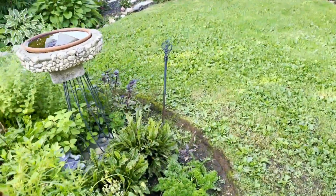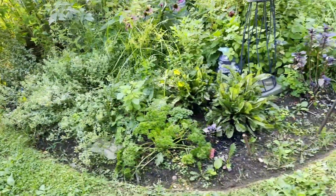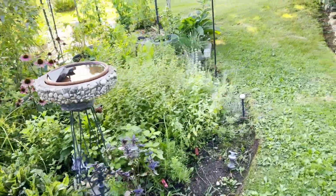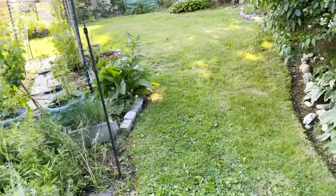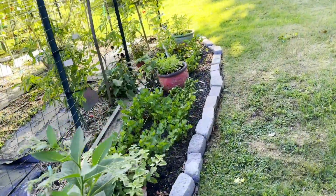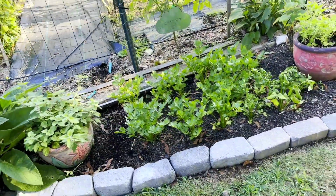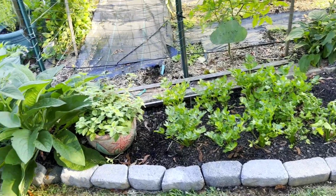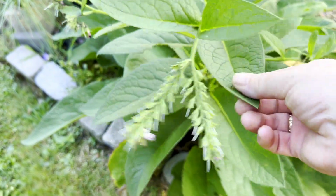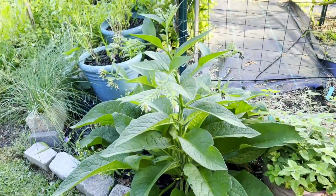Okay, I'm just coming around the garden. This is the herb garden gone wild. I still love it. Okay, and then I have this little extended area I made, I don't know, early in the season or late season last year, I can't remember. I think it was early the season this year. But over here I have the comfrey first year growing, and it really is doing beautifully.